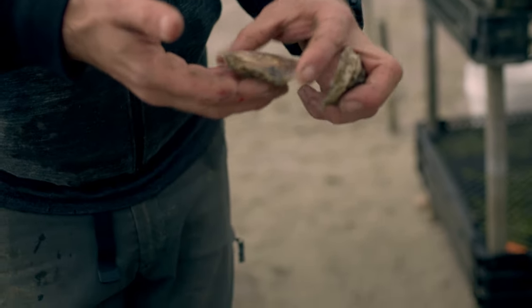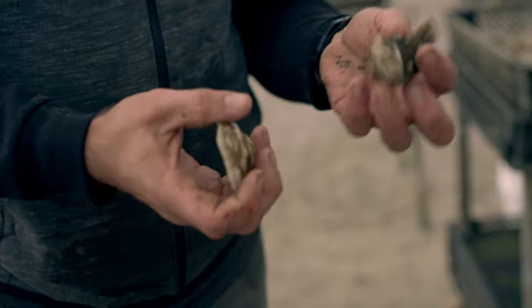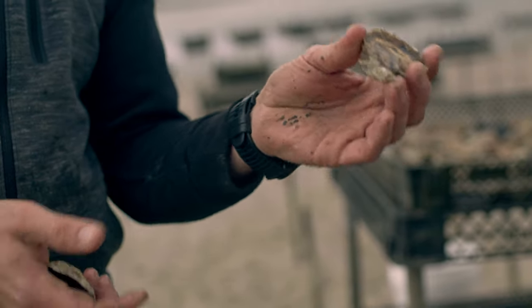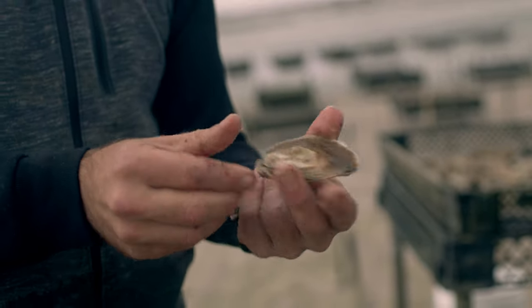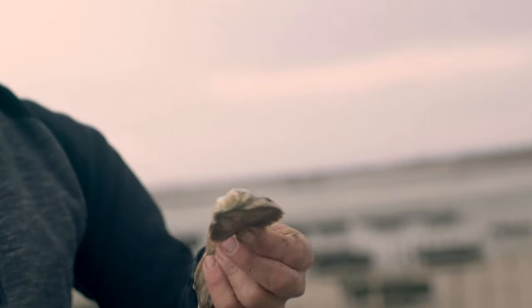I don't know if this is precisely 3 inches, or if this might be 3 inches too, but this is a good oyster. It's a round, deep cup. It's gonna be full of meat, nice hard shell. And this is a superb oyster. Again, nice round cup, flat top. I mean, that's gonna be phenomenal.